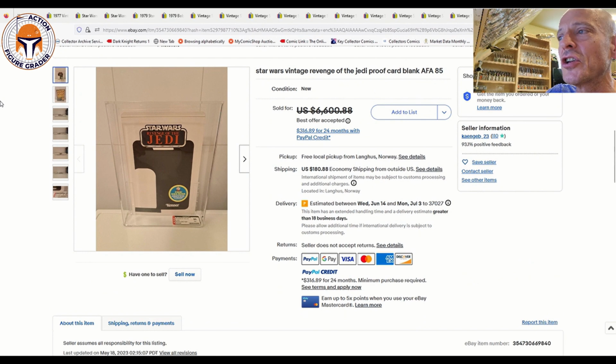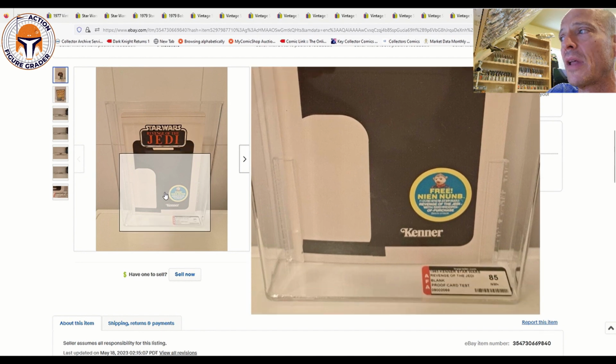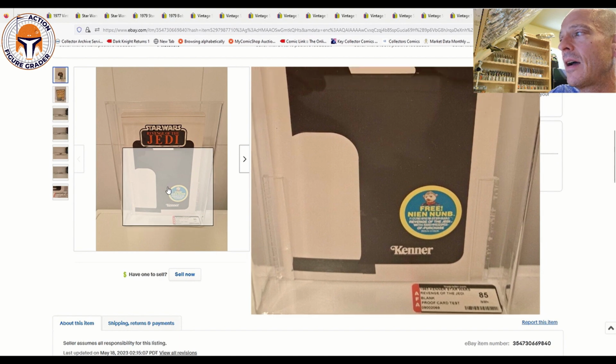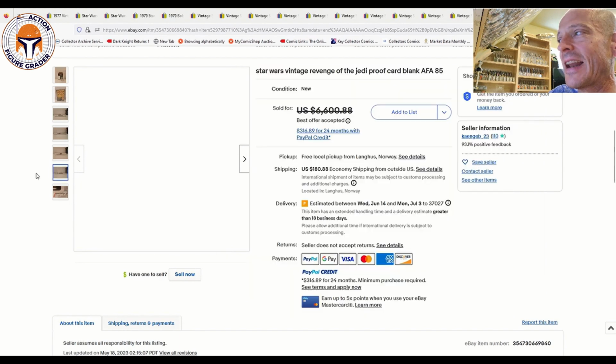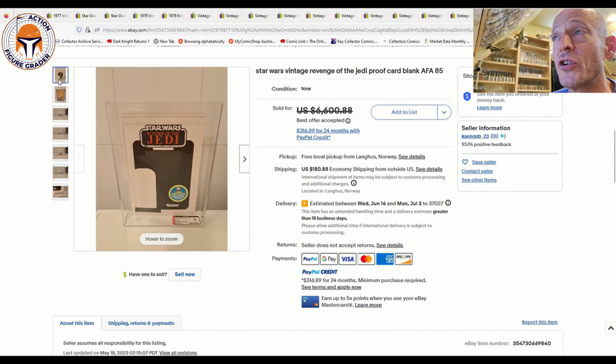And then finally, I had to show you this one. It's not a loose graded figure, but this is a blank 48 back proof card. So this is the Revenge of the Jedi proof card, but it's a white and black blank card. So this is a very early proof card test, and I can't imagine there's many of these hanging out there, but it's graded AFA 85, and it was listed for $6,600 US dollars. The best offer that was accepted was $6,100 US dollars on an AFA 85 black and white test shot, so to speak, proof card for that Revenge of the Jedi.